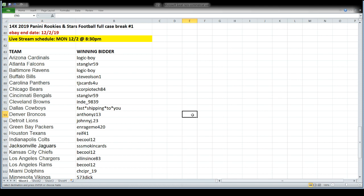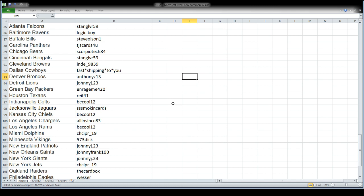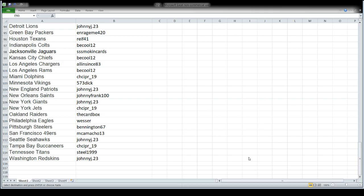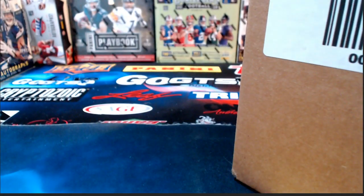So this is a 14-box case of Rookies and Stars football. This just came out today. Panini always likes to release something on Cyber Monday. And, of course, also ended tonight on eBay, Monday night, the 2nd of December. Team names on the left-hand side, winning bidders across from each team on the opposite side. And we shall have ourselves a little fun tonight, hopefully, with Rookies and Stars. Usually got some cool stuff in here. So we got to get it all out of here first.